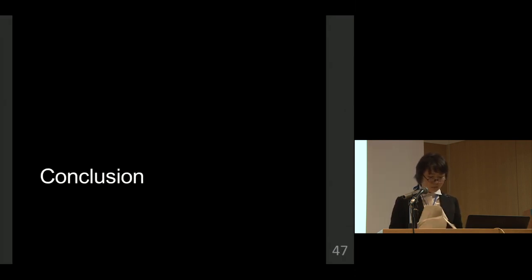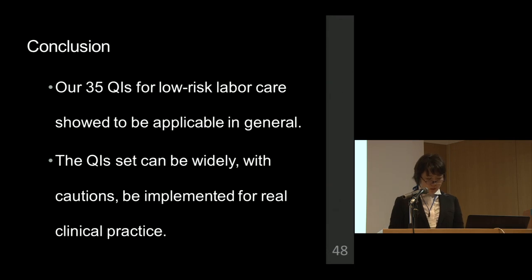Conclusion. Our 35 quality indicators for low-risk labor care showed to be applicable in general. The quality indicator set can be widely, with caution, implemented for real clinical practice.